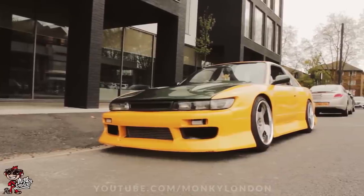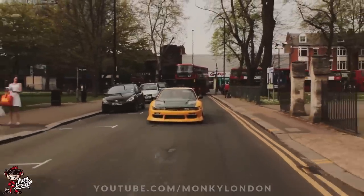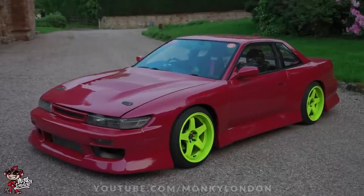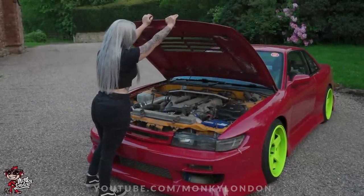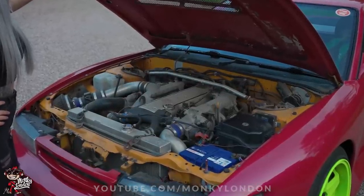We had it back on the channel, one of the first car reviews I've ever done. It's probably about, I don't know, I'm showing my age now, 5 or 6 years ago, I think. And it used to be yellow. Yeah. And now it's pink. Very striking. It's still got the cheeky surprise underneath, so it's a 1JZ. And we think it's still stock turbos? Yeah. It's 350 horsepower, isn't it?